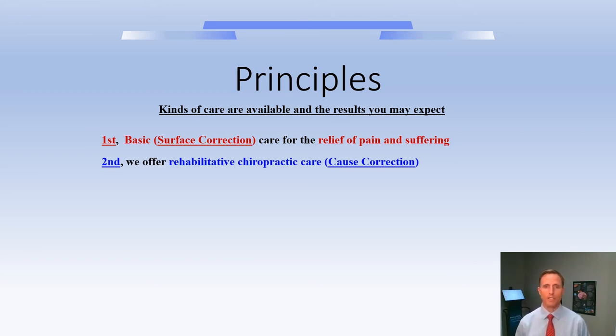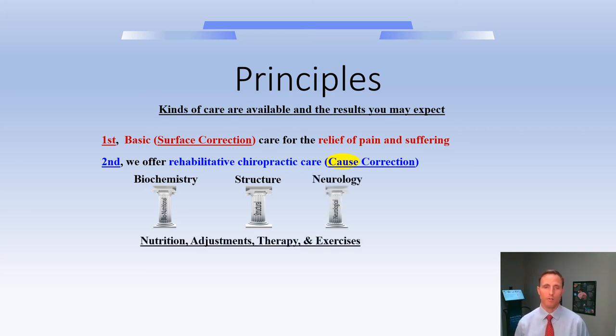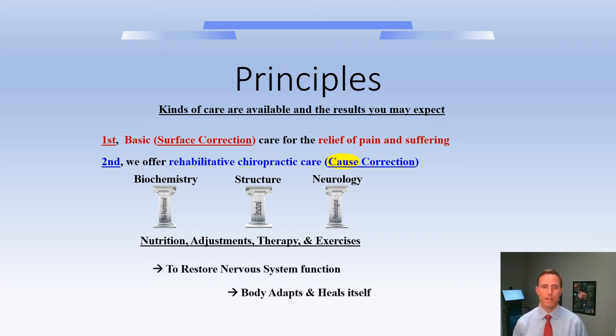So the first is the basic or surface correction. And that's to relieve pain or suffering. And that's where we want to start, but if we stop there, we don't address the cause. Why is the problem there in the first place? What's going to keep them coming back or getting worse in the future? So with that, we look at biochemistry, we look at structure, and we look at neurology. And we address those through nutrition, adjustment, therapy, and exercise. And with the goal of restoring nervous system function so the body adapts and heals itself.